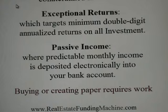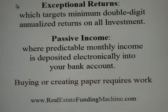Property management is actually behavioral management. I've been doing property management, or behavioral management, for 30 years plus. So when you're buying paper, it does take some effort. It requires a lot of work on your part. You always want to make sure that your loan-to-value ratios, with non-owner occupied properties, should be about 50% when you are working with paper.